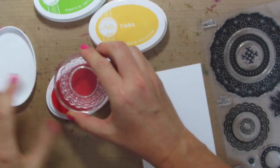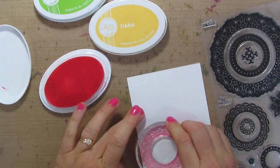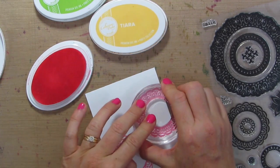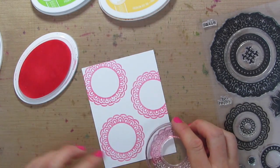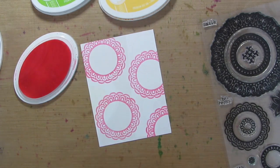So I'm going to make a really quick card with the Medallion Mix-Up. We're going to use It's a Girl and just stamp a few of these medallions onto a piece of white cardstock. This is 3 3/4 by 5. I made a card like this on my Facebook Live the other day with a different color palette, and these medallions are so much fun to mix and match.